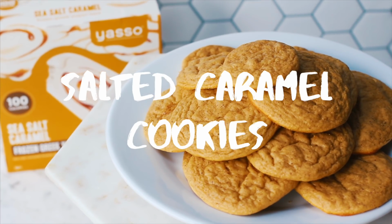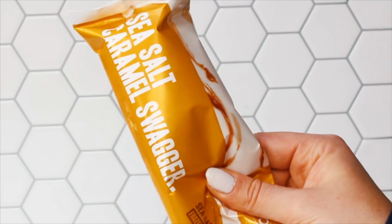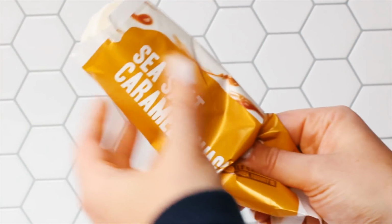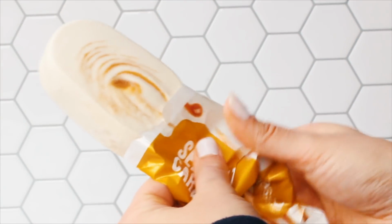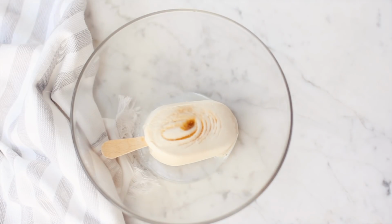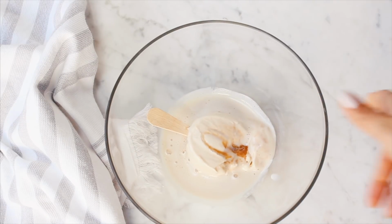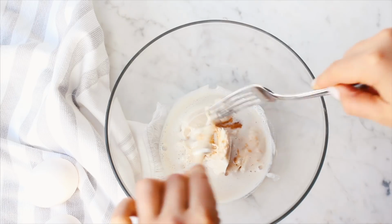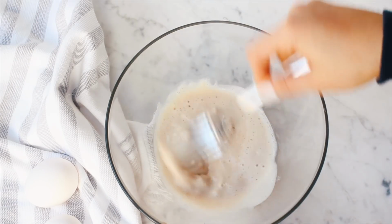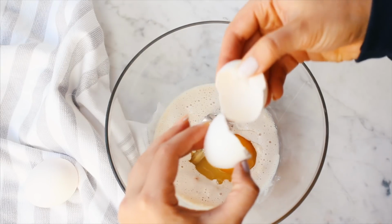If you've ever tried to make a protein cookie, you know it's difficult, but I found that the Yasso Greek yogurt bars or pints make fantastic textured and tasting protein cookies. So today we're going to use the sea salt caramel. You're just going to pop it in the microwave 10 to 15 seconds until it is pretty melted. You don't want it to be too liquidy, but you need some texture still. Mix it all up, and then we're going to be adding 2 whole eggs. Definitely do the whole eggs. It's good for the texture.